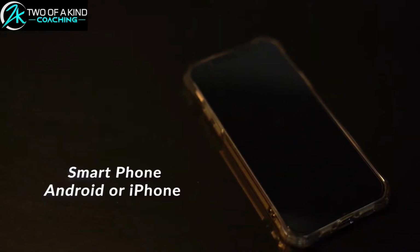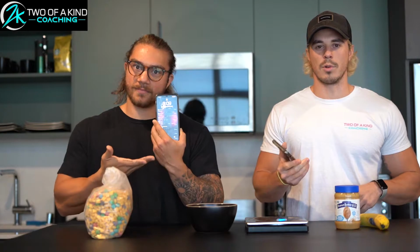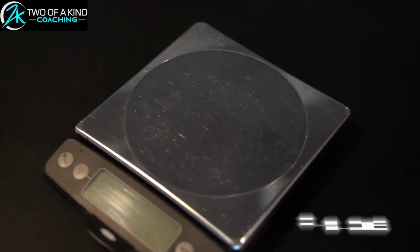All right, so to track your macros, you really only need two things. The first one is a cell phone. Doesn't matter if it's an Android or an Apple, and you need an app that is going to track your food. And in this video, we're going to be using MyFitnessPal. The second thing that you need is a food scale. Doesn't need to be anything fancy, it just needs to be big enough so you can put your plate or your bowl on there, and it needs to measure in grams and ounces.